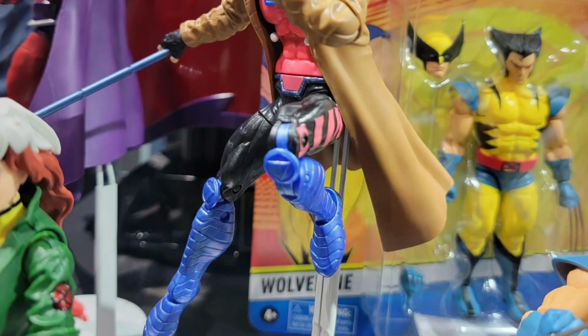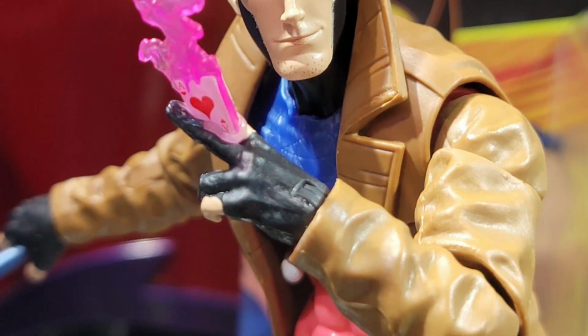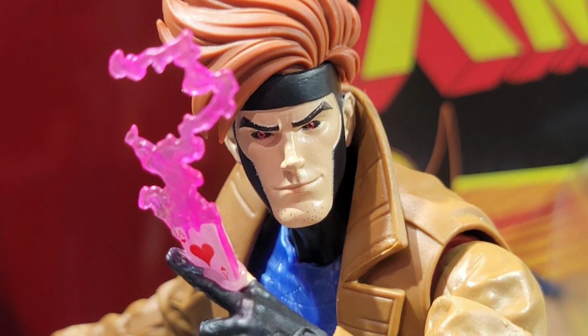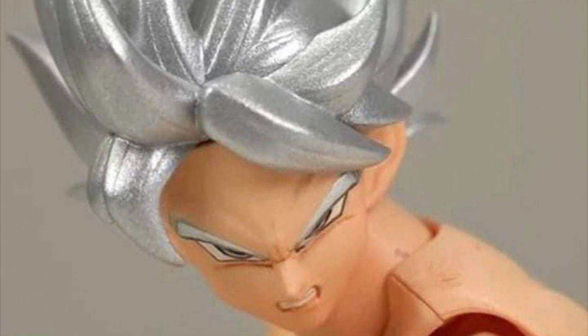And then we're going to be getting a new Gambit, and this Gambit I definitely want to get. We have the newer head sculpt on there. The last one was horrible. This one looks great. The hair also looks really nice. And then we do have some more images of the Ultra Instinct manga version Goku, the battle damage version.